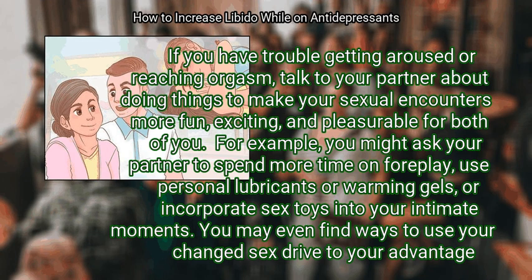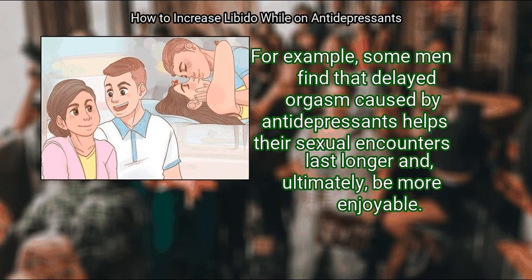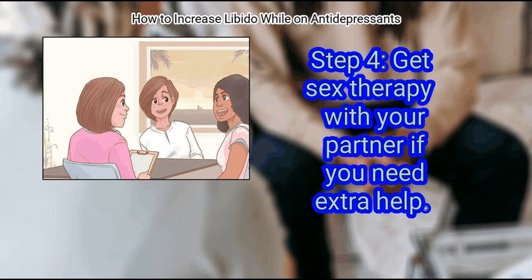For example, you might ask your partner to spend more time on foreplay, use personal lubricants or warming gels, or incorporate sex toys into your intimate moments. You may even find ways to use your changed sex drive to your advantage. For example, some men find that delayed orgasm caused by antidepressants helps their sexual encounters last longer and, ultimately, be more enjoyable. Finally, get sex therapy with your partner if you need extra help.